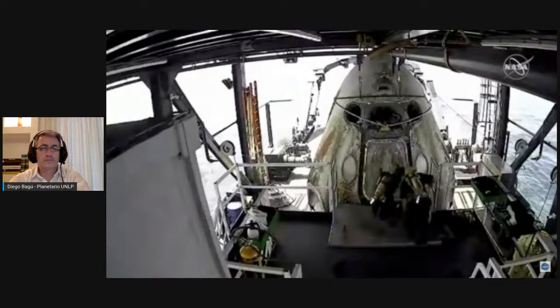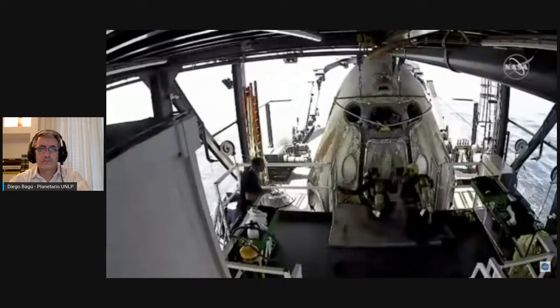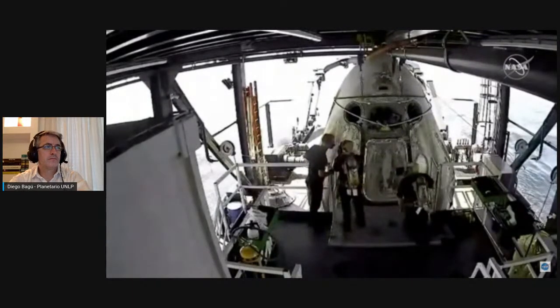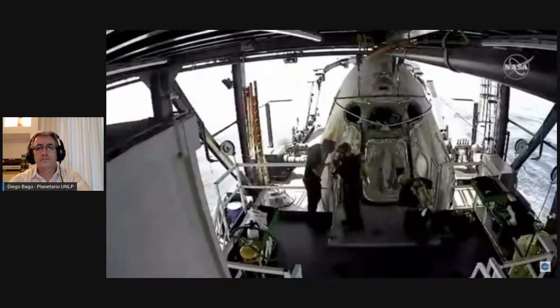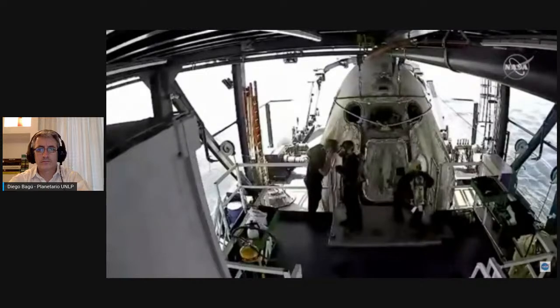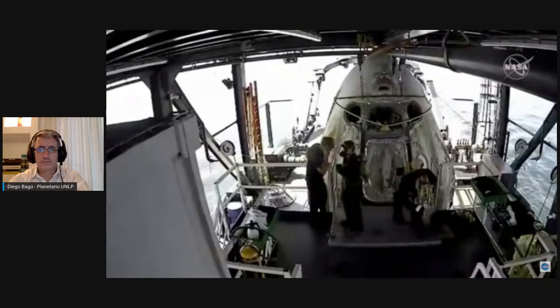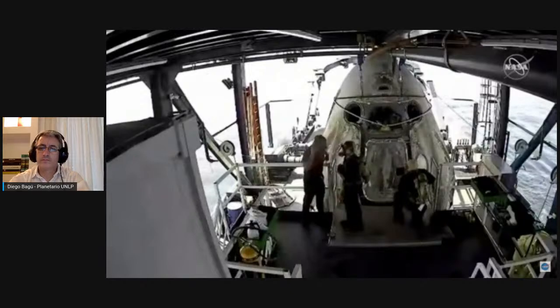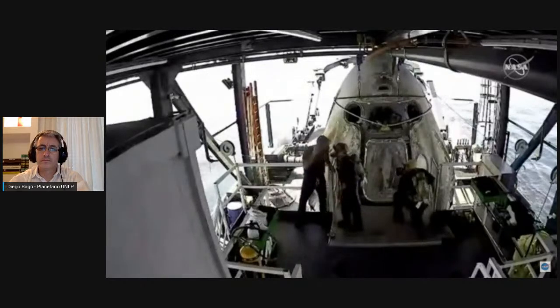And then once they're in there, they'll get some initial checkouts from their flight surgeons who are on location on the boat with them. These are the people that have essentially been responsible for their health and well-being throughout their mission, both beforehand, with all of their pre-flight data takes, offering them support in the lead up to launch, and then the entire time while on board the International Space Station. And then they're right here with the front line, with the recovery teams, ready to welcome them home.